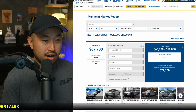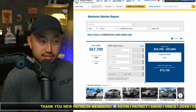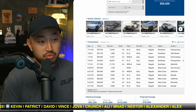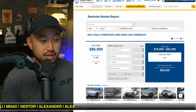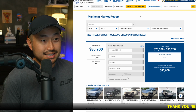And if we take a look at the auction values, which you can see all the different ones here, for the all-wheel drive 2024, they're still actually holding in the $70,000 price range, which surprisingly enough, I thought they would have crashed by this point. If we switch to Cyber Beast, you can see here, even in the $85,000 price range. So, we talk about prices crashing, but it seems like they've already crashed, and they're holding pretty strong at this price level, especially for the Foundation, all-wheel drive, and Cyber Beast configurations. But very interesting stuff. Let us know, are you in the market to buy a Tesla Cybertruck?